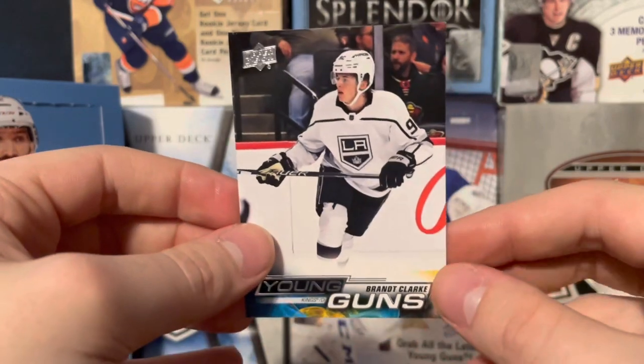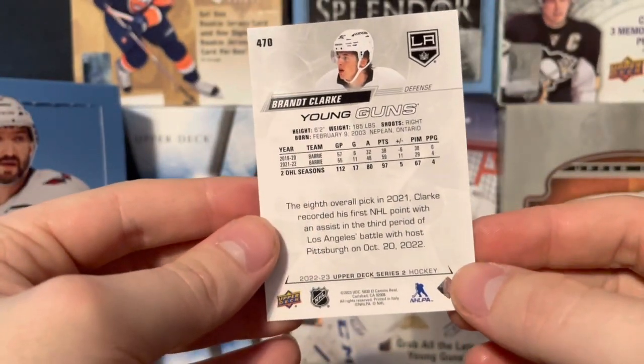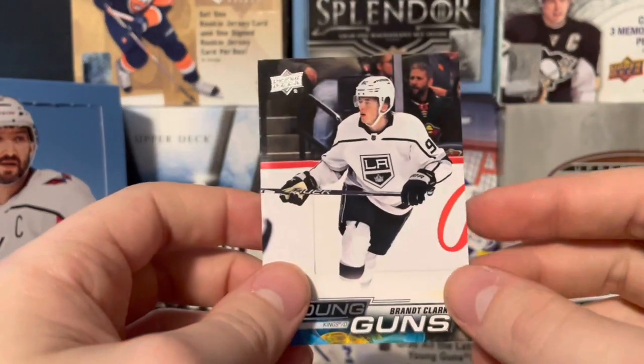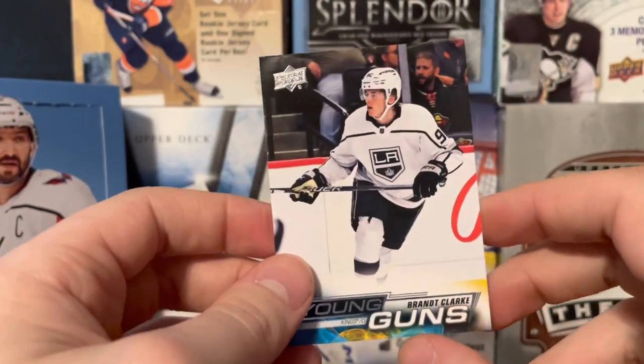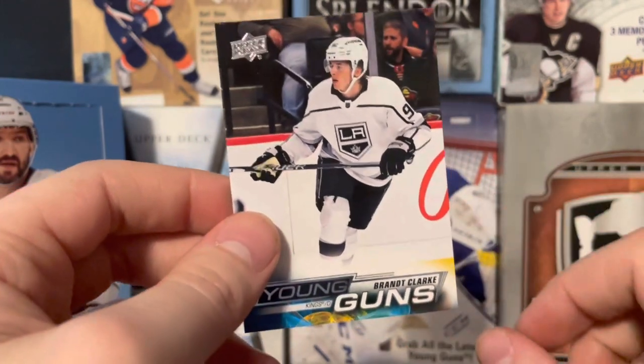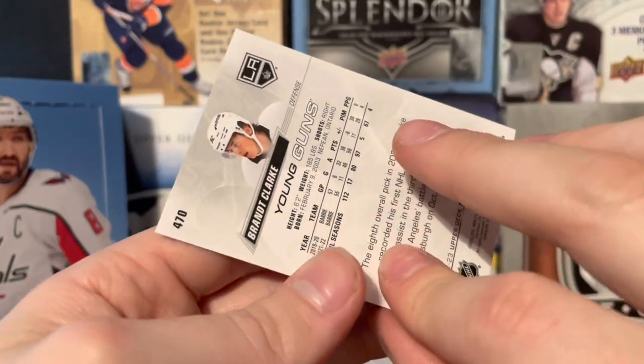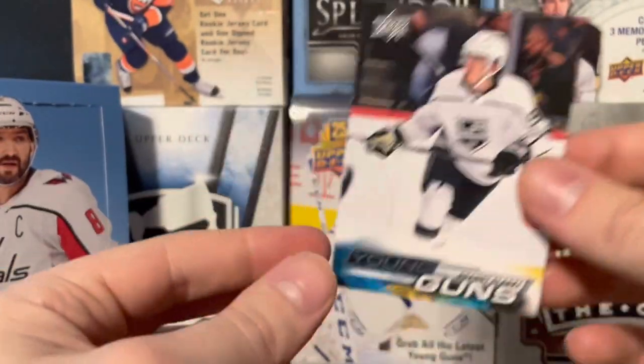He's a highly touted defenseman for the Kings with a crazy amount of defensemen on their roster, young prospects. They got a lot of crazy good defensemen, so they're going to run into some cap space in the future. But those are Brant Clark Young Guns for our first one. So that's actually a really good one. Number 470. So there is that.